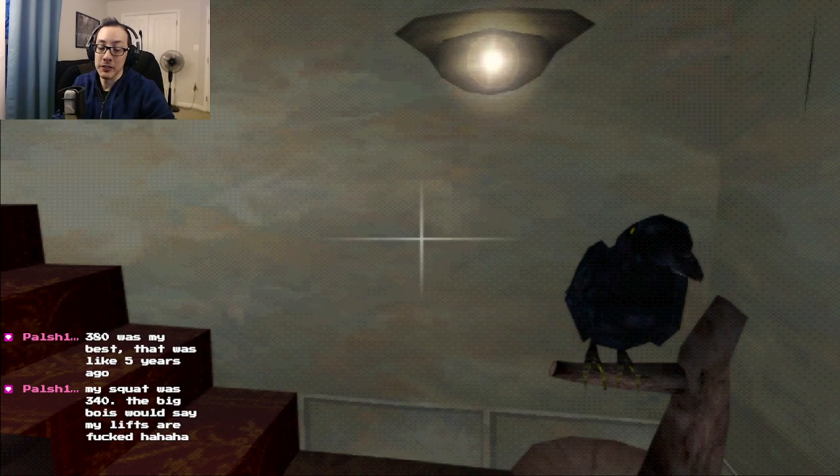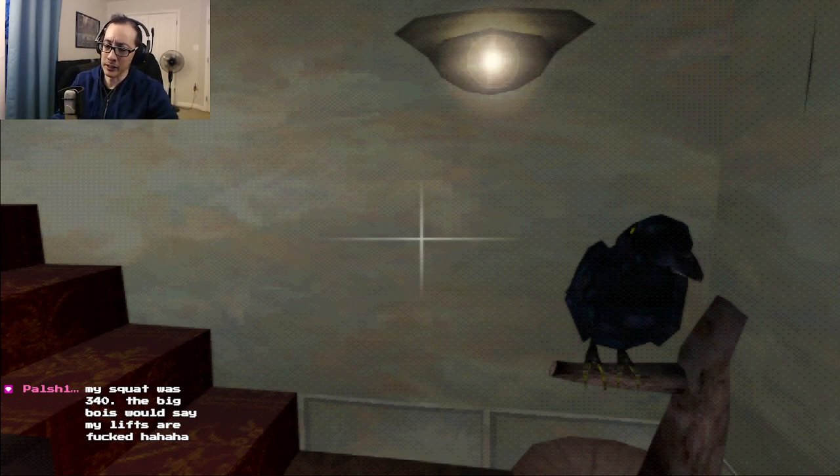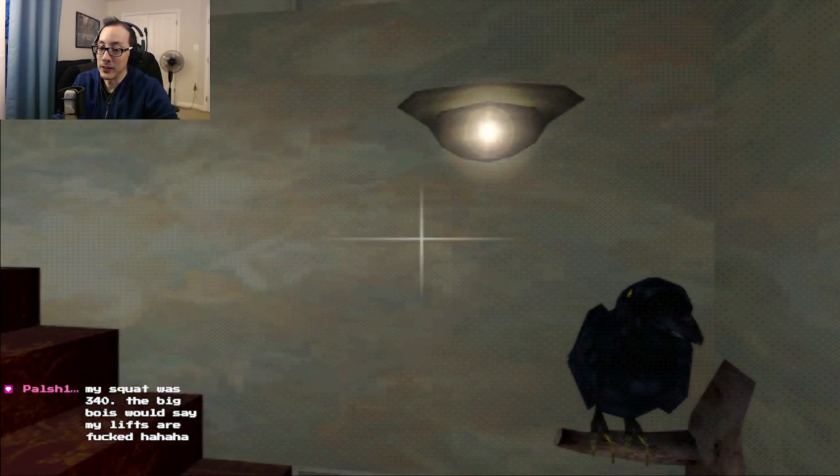3D was my best. That was like 5 years ago. For me on deadlift, I think it was like 275. 275, I think I could do. I never tried to do one rep max for a deadlift, though. So maybe I could do more if it was just one rep. Squat was probably the same, actually. Like, my squat and deadlift were pretty close to each other, so around 275.